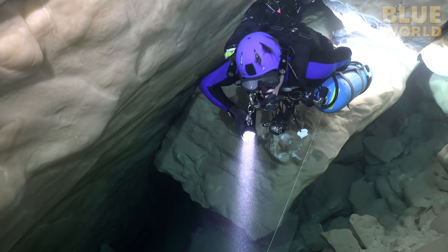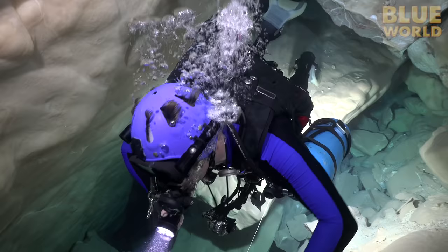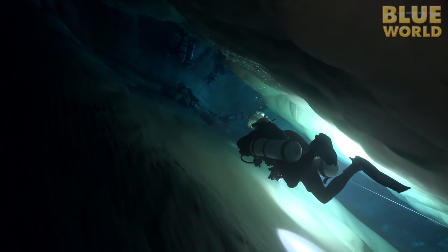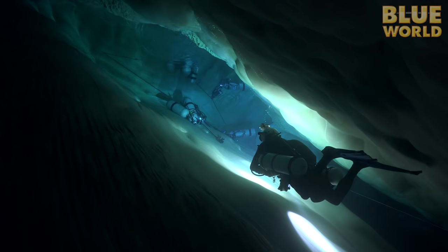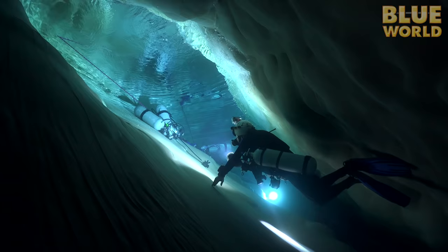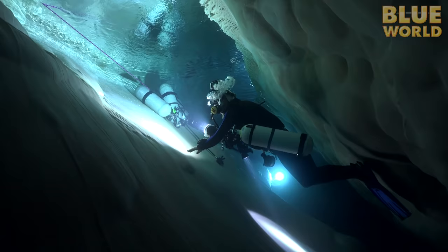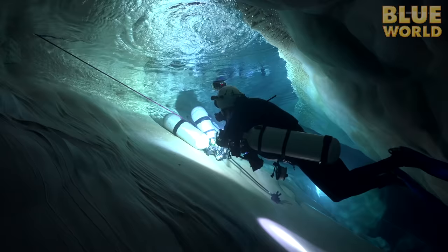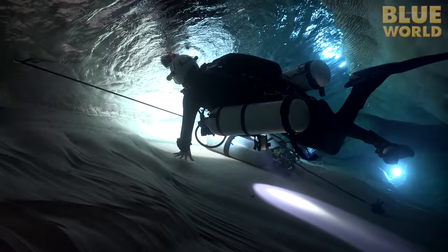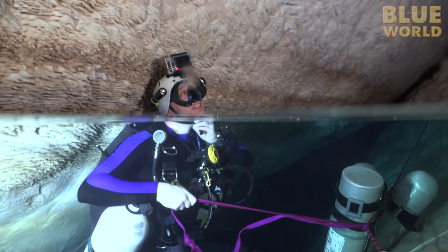After a short safety stop, we head back to the tiny pool at the surface. More people have been to the moon than have been diving in this cave, making us pretty darn lucky.